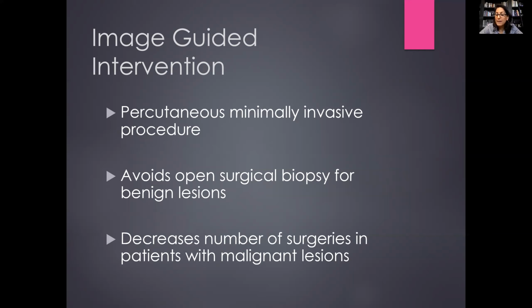So the patient is awake. We numb up the patient's skin and deeper into the tissue so that they're comfortable, but it avoids an open surgical biopsy for benign lesions and also lets the surgeon know exactly how much disease there is and where the disease is if it is a malignant lesion. So they only really have to take the patient to the OR once. And that is good because, as you know, the risk of surgery can sometimes be higher for certain patients, especially if they have a risk for anesthesia.